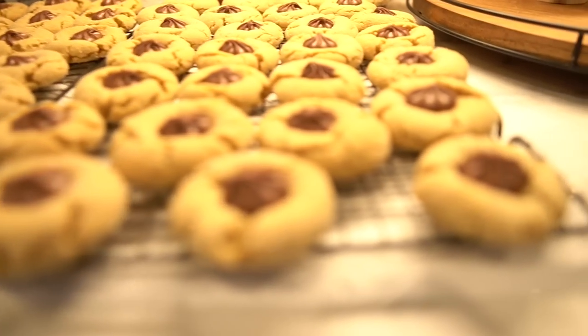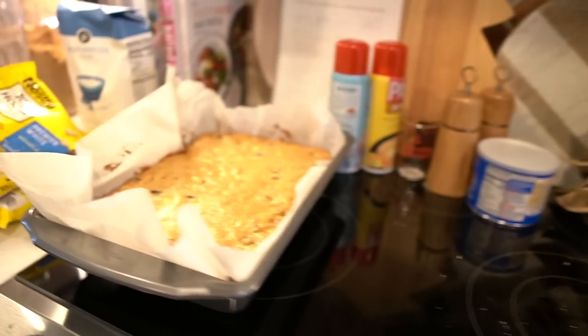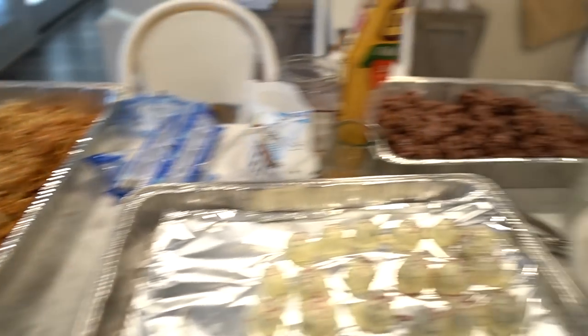Day and I haven't talked at all. I'm just gonna show you guys what we have done. The peanut butter star cookies. And these are the cranberry bliss bars. They're done. I'm gonna add the frosting and top them, making a Christmas crack.